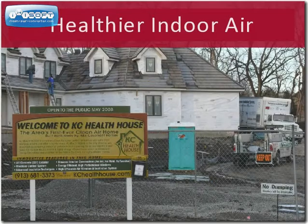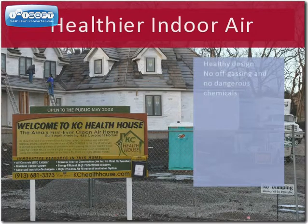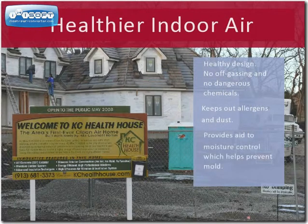Healthier indoor air. The Hayes Company installed spray foam insulation in the Kansas City Health House. Why was it selected here? Number one, because of its healthy design. The finished product has no off-gassing and no dangerous chemicals of any kind. Number 2, because of its ability to effectively keep out allergens and dust. And number 3, because of its aid to moisture control, which helps prevent mold.